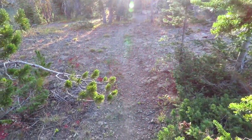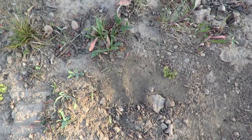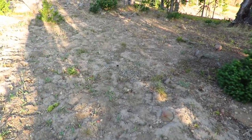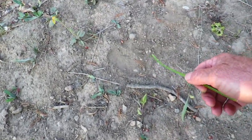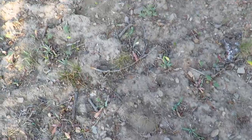Okay, so he came up the trail right there, and instead of continuing up the trail, here's a nice track right here. He went through there. Track right there. Here's his track right here. His front foot right there. Other foot right there.